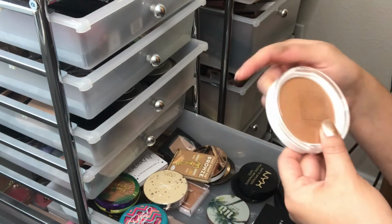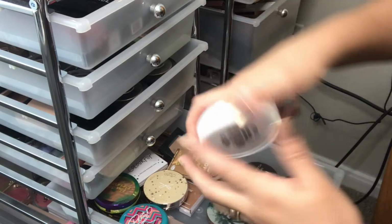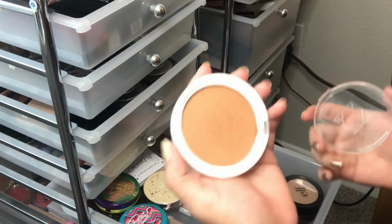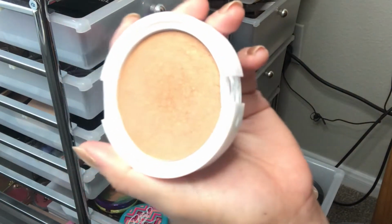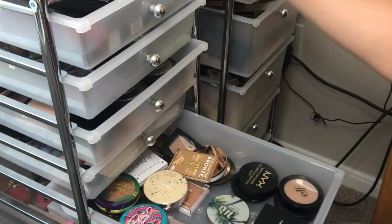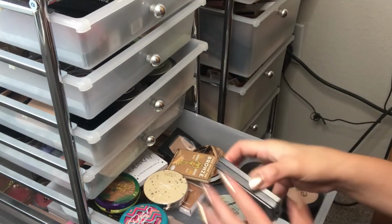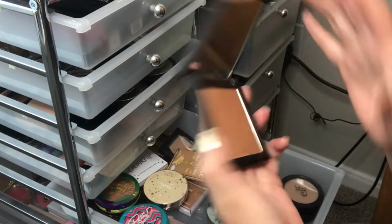Next I got this one from Ofra Cosmetics, and this is in the shade Americano. The cap came out broken, but this is how it looks like. I really like it. It's a luminous bronzer as well, so I really enjoy this bronzer. I'm gonna keep it.